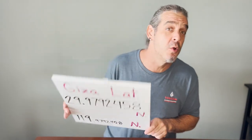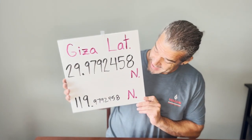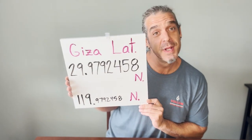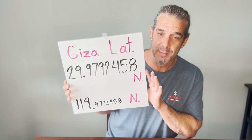Now, long ago, whoever built the coolest stone structure on planet Earth used the speed of light's numbers, plopped a decimal in it, and boom, they turned it into a latitude. Okay, that's just wild if you really think about it.